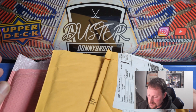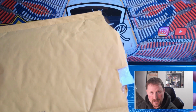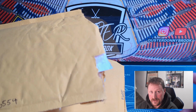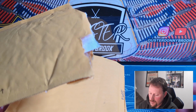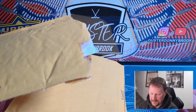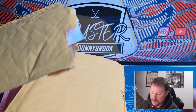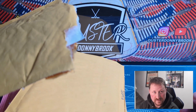So first and foremost, stuff from Upper Deck. The first thing to open up here is something I sent in: my Premier card. If you watched the Premier video, the RPA I got is technically an RPA, not a good RPA, but an RPA nonetheless. It was really scratched up, so I sent it in. I was also missing a card. They shorted me my rookie base card, so I opened a case with them, and they said send it in, take a look.